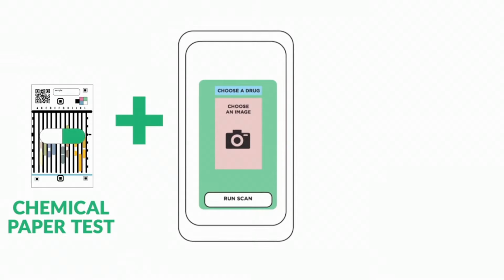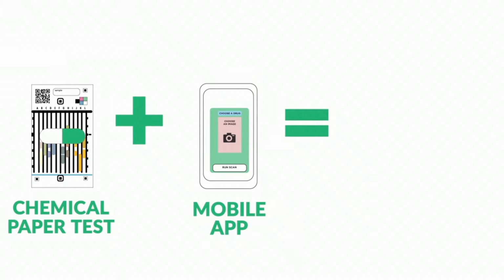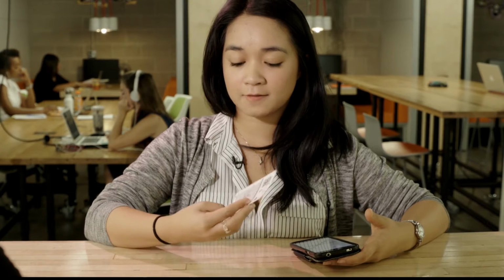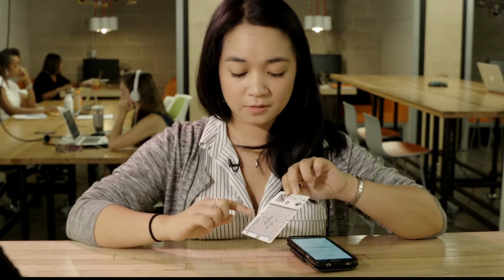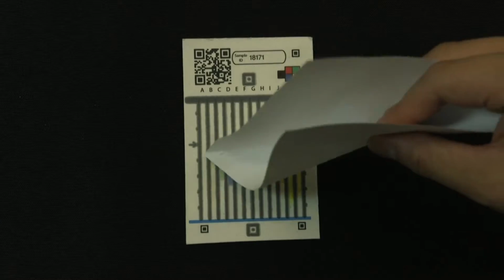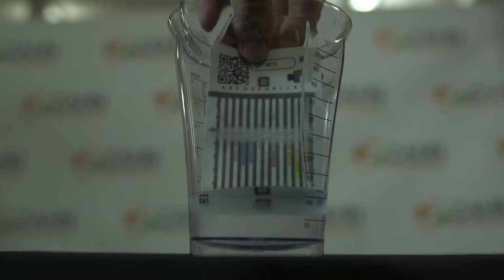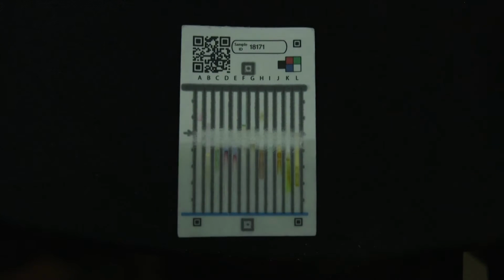So the Veripad solution is a combination of two parts. The first part is a simple chemical test card, and this test card carries various chemical reagents that then react with the medication in question. So all you have to do is swipe the medication between these two arrows, and then you add water, and after 3 minutes, the water will rise to the top, and then once it reacts with the medication, it will produce a very unique color barcode. And then that's what our phone app actually interprets for you.